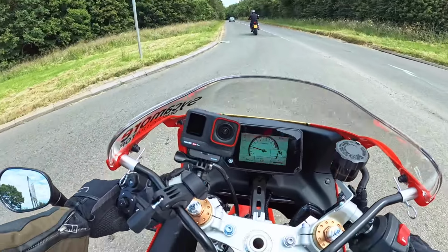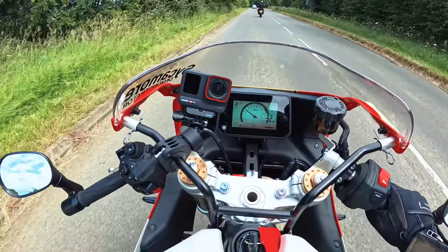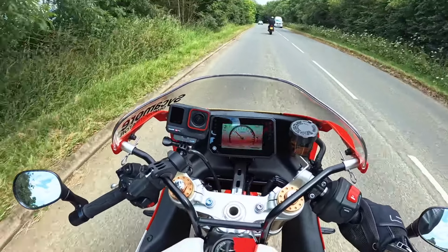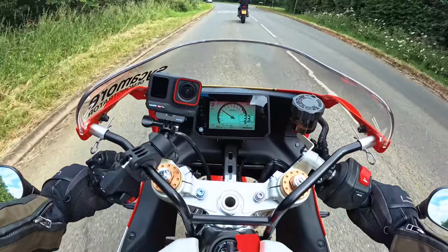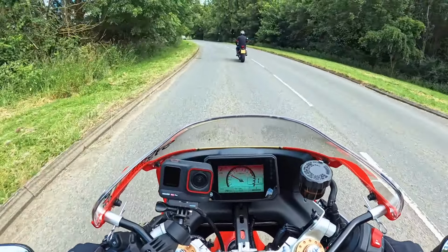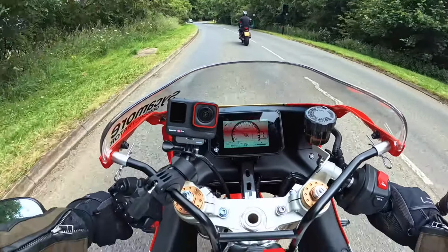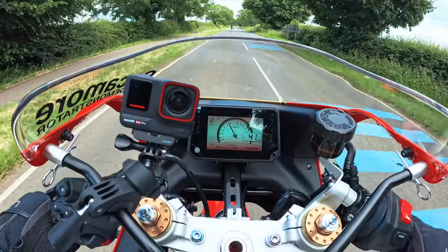We've got a slightly higher seat height at 835mm, but again, I'm all right. I've still got my feet down, and my knees are tucked in on the tank. This would be an awesome bike to do a couple of track days on.